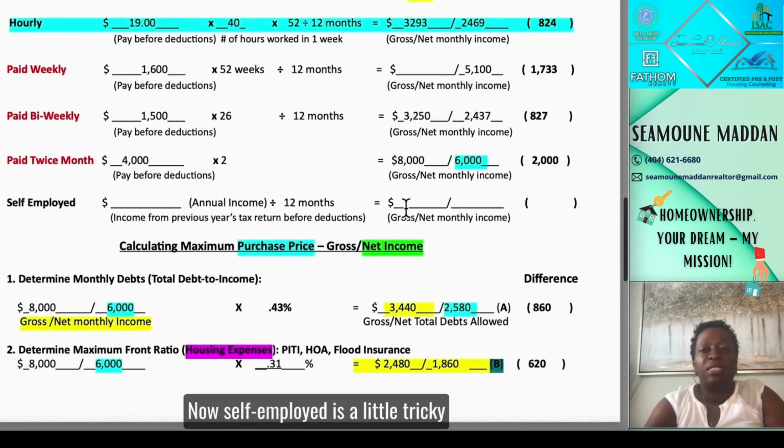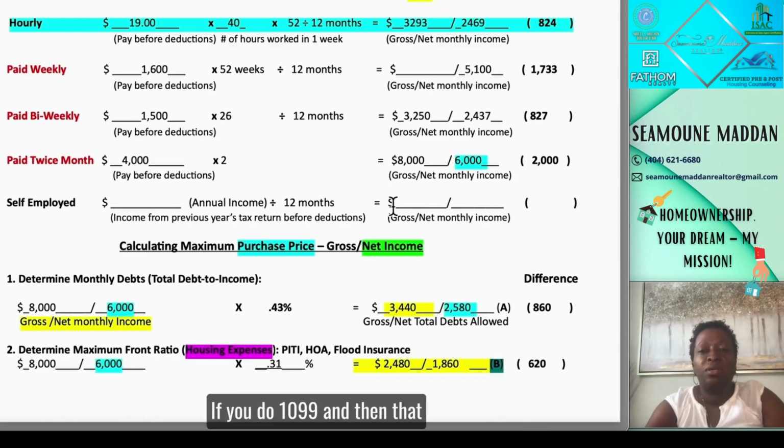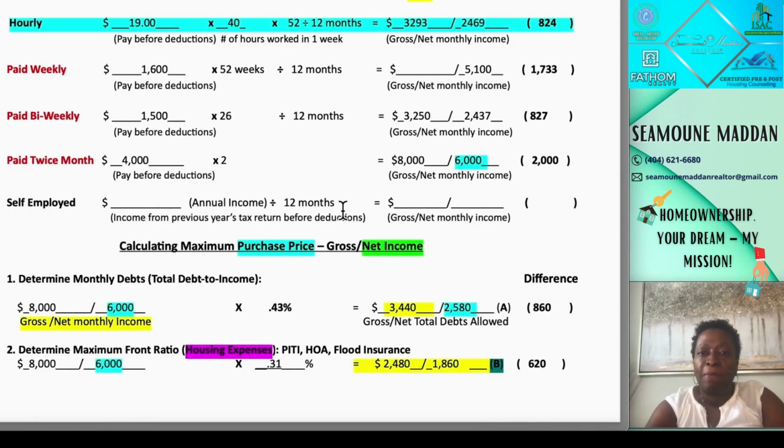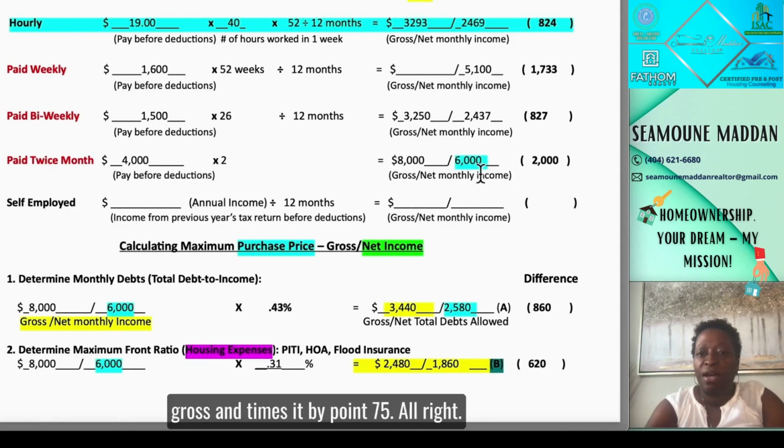Now, self-employed is a little tricky, and that requires profit and loss statements. If you do 1099s, then that annual income will be divided by 12. Okay? The gross will drop here after it's divided by 12. To get the net, you will take the gross and times it by 0.75. All right, my self-employed people like myself, okay?